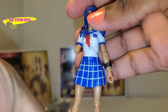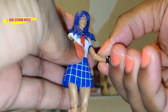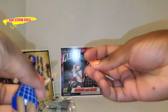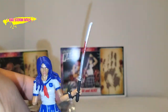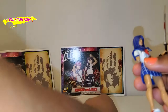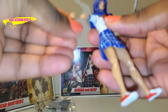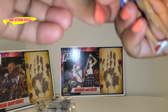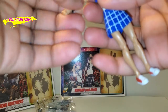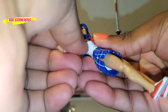So I don't have any glue, so I can't glue it on right now, but I will get some glue. So let's see if we can still allow her to be able to protect herself. We're gonna give her this sword so she can still fight the monsters even with one hand. Oh no, one arm. I can't believe it broke. See, when the plastic is really cold, it gets really hard. So I wish they had a spare arm that I could use.